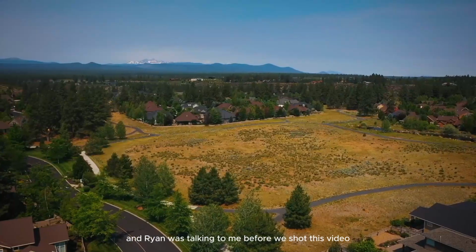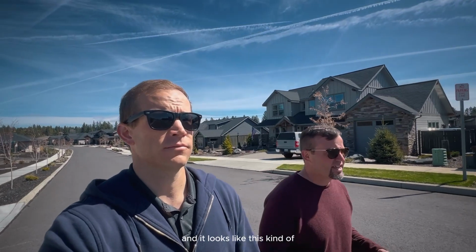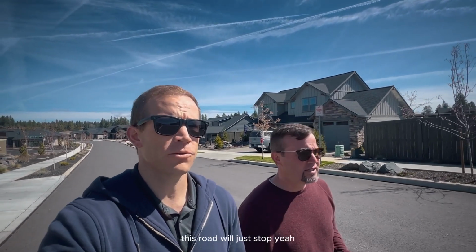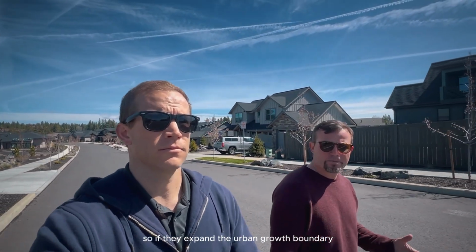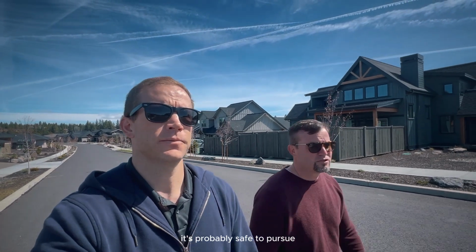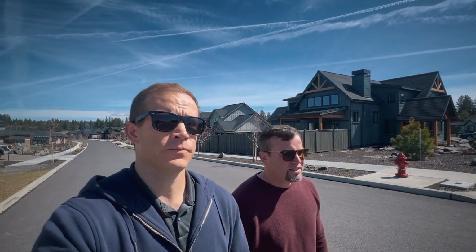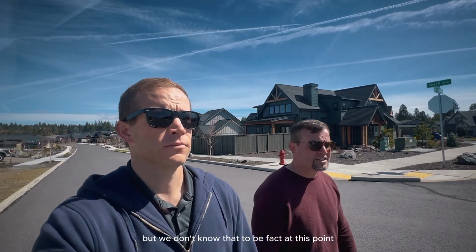And Ryan was talking to me before we shot this video. We're doing a little research on the neighborhood, and it looks like this kind of butts right up to the urban growth boundary. Is that correct? Yep, this road will just stop. So if they expand the urban growth boundary, it's probably safe to presume that someday there will be additional development at the end of this road, but we don't know that to be fact at this point.